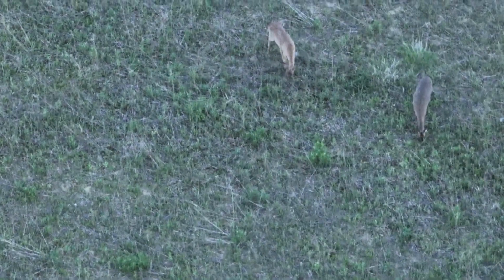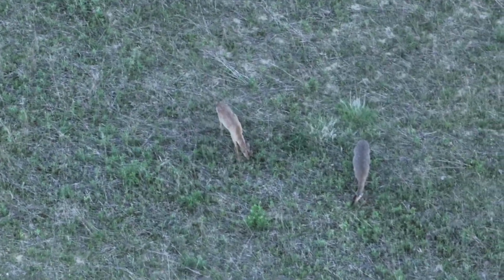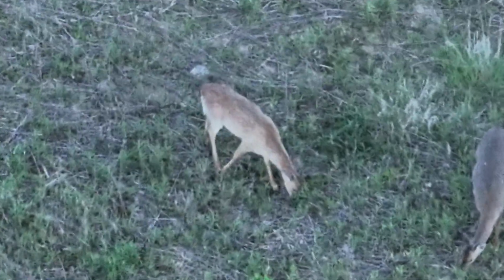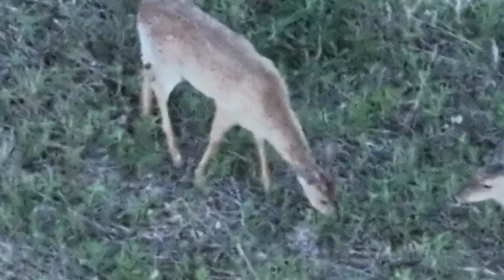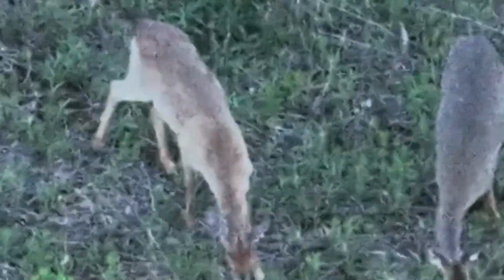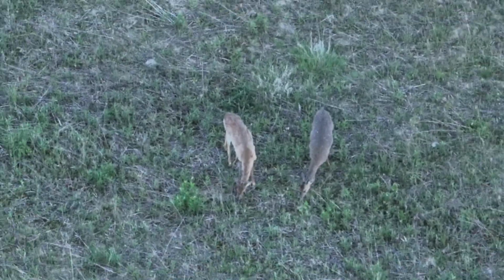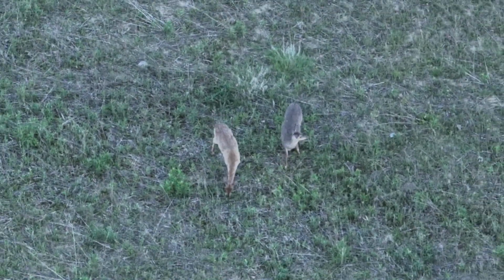So here's a couple deer grazing along. I think the mature doe is on the right, and her coat is darker gray, and the less mature deer is on the left, and that coat is the tan color. Not sure when it changed around. I don't really see any antlers here on that younger deer. There might be a couple bumps there, but again, it was evening and I was losing light, so it was hard to get really close and zoom.